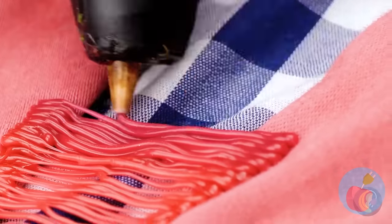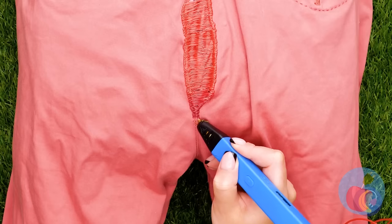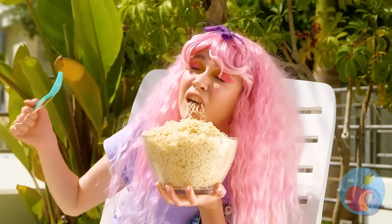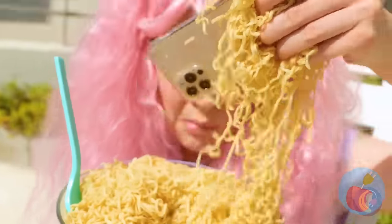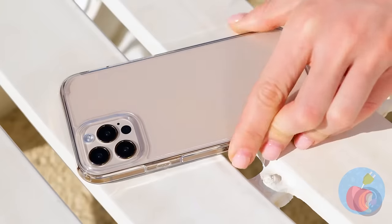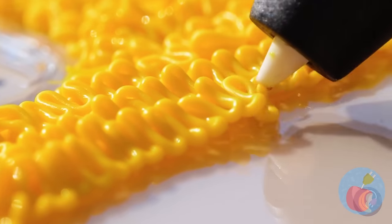Even ripped pants are no match for a 3D pen. Ah, noodles. The answer to all of life's problems. And there's even a prize inside. A phone. Maybe there's a way to combine our two loves.